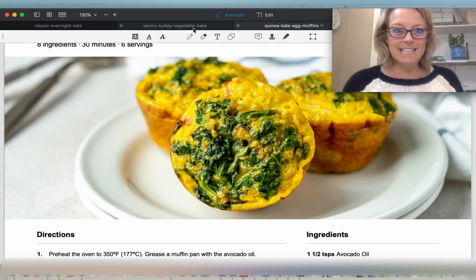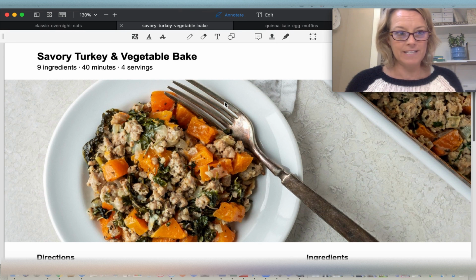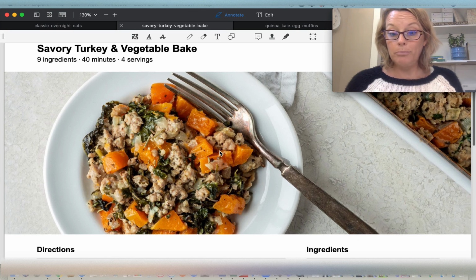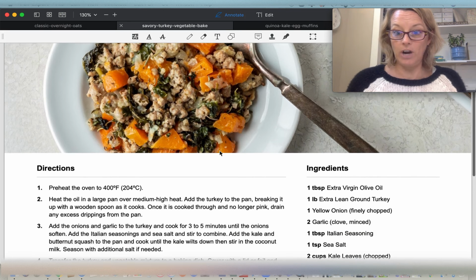All right, let's get to the next recipe that I have for those of you who are like, I hate eggs, what am I supposed to eat for breakfast? So this is a turkey and vegetable bake that actually is not a breakfast recipe, but it is delicious, and it makes a wonderful protein-rich breakfast that is also easy to reheat and is a great substitute for eggs.